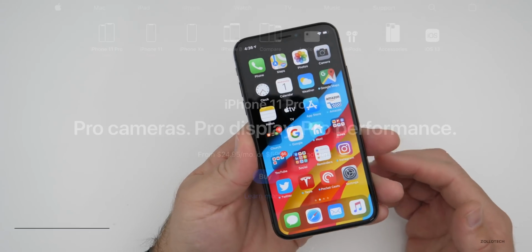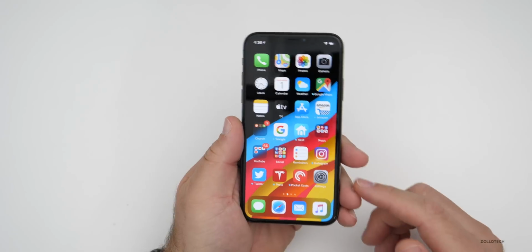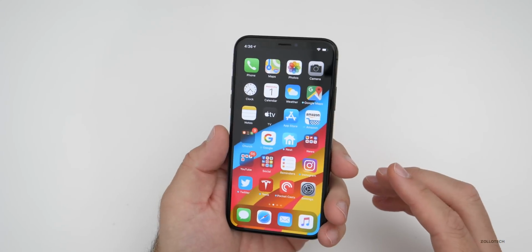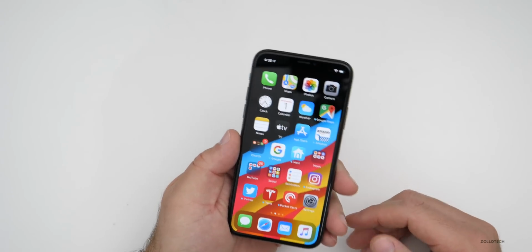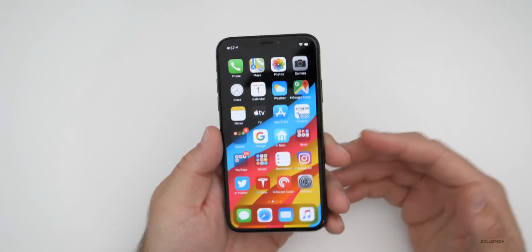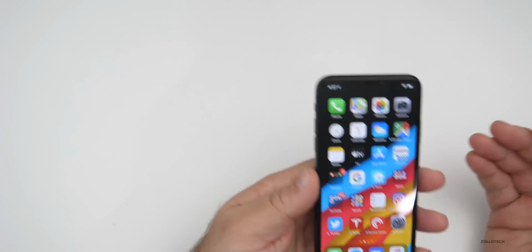So the first thing is, like I said, you can no longer buy it new from Apple directly, but you can find it refurbished for $599 to $699 for 256 gigabytes. Now that doesn't seem like such a great deal, but you can find this used for as low as around $300 on sites like Craigslist if you want to trust that, or if you get one from a friend, or reputable websites are selling them around $400 to $500. So it just depends where you're getting them, but they're still available in many different ways today, just not new.